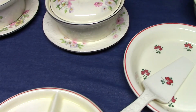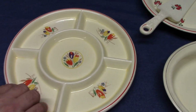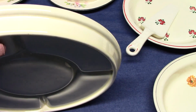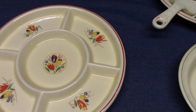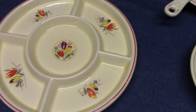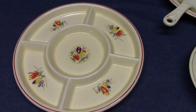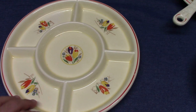Now the next piece is the 10 3/4 inch relish tray. And it has a really defined lip on it so that it could sit in one of those metal frames. This one's not marked. This particular treatment, this tulip with this red trim, comes from Kitchen Craft. So this would have been picked up and mixed in Kitchen Craft sets. So this is a later piece, probably 1937, 1938.